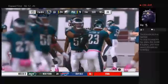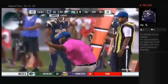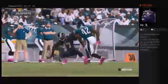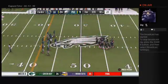It's second down. But it appears that they read man defense and went to the out route. And what you have to do on that one is the receiver's got to make sure he works the defender towards the middle of the field to give himself space to cut to the outside and have that ball delivered with good timing. And they got it done.